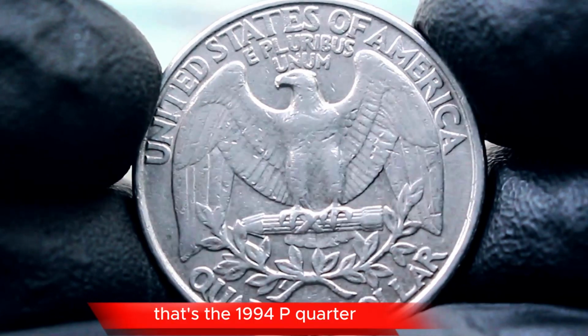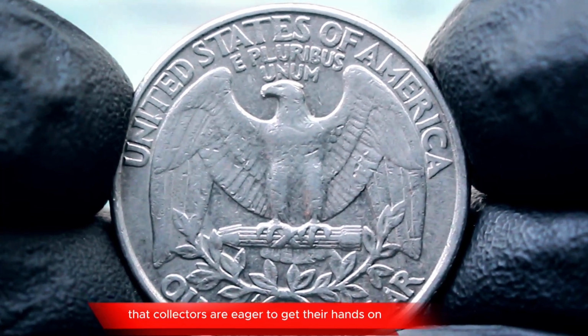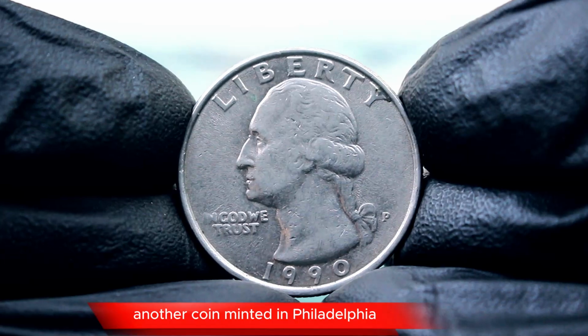That's the 1994 P quarter, but hold on, you won't want to miss the next coin on our list, the 1990 P quarter dollar, which has some rare varieties that collectors are eager to get their hands on. 2. 1990 P quarter dollar. Next up is the 1990 P quarter dollar, another coin minted in Philadelphia.